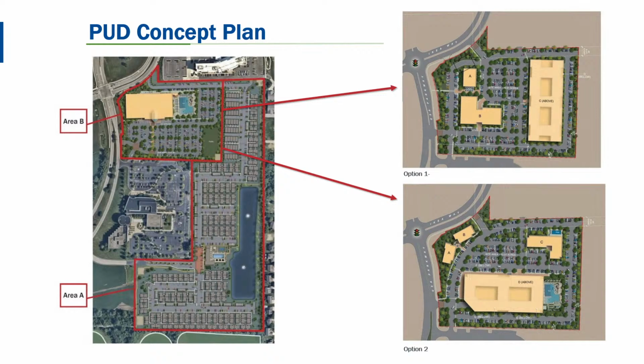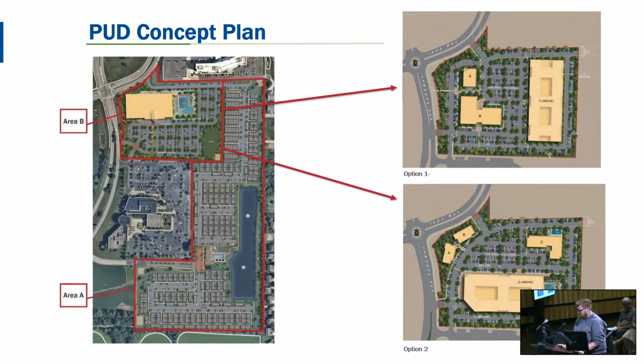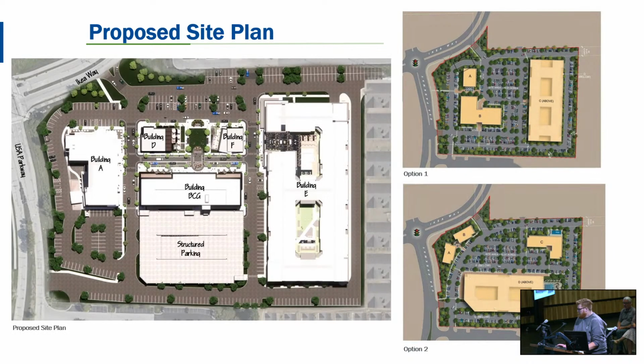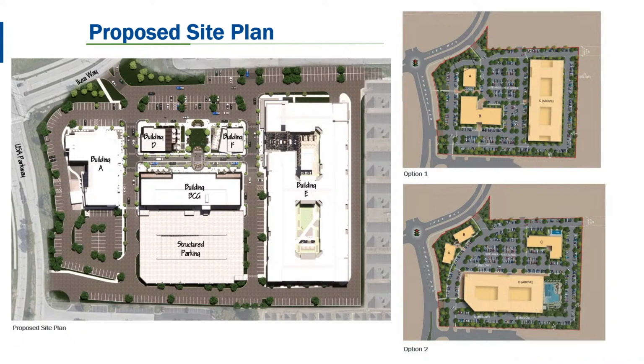At that time, they did provide a couple of different concept plans, which did include the uses that we're talking about tonight. So I'll show you those concept plans, and then we'll show you what the proposed site plan is right here. As you can see, there are multiple buildings that we're looking at.